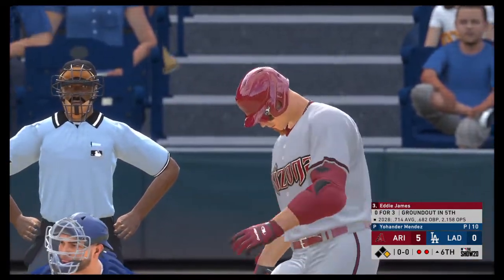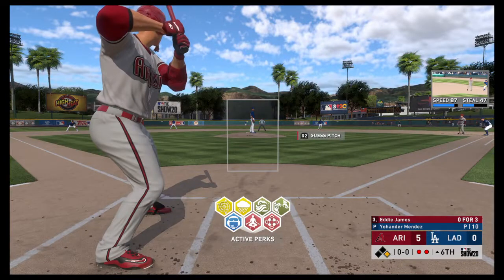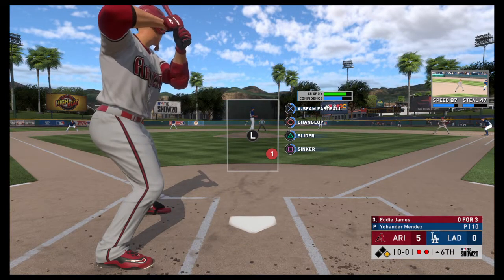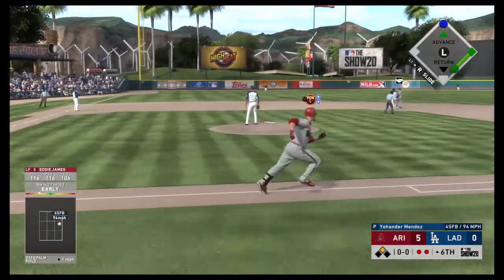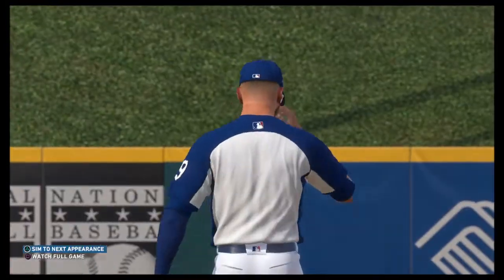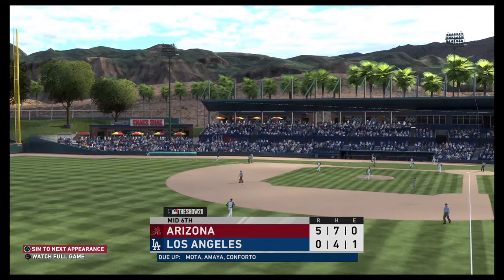Into the box now, Eddie James. He got on top of one and was a ground out victim last time. Hey, get your pitch up there, kid. Let's go now. Hey, get your good one up there. First pitch of the at-bat on its way. Oh, and he can't hang on. Throw on to first, and that error won't come back to haunt him after all as the inning is over. One left for Arizona as they're unable to add to their 5-0 lead.